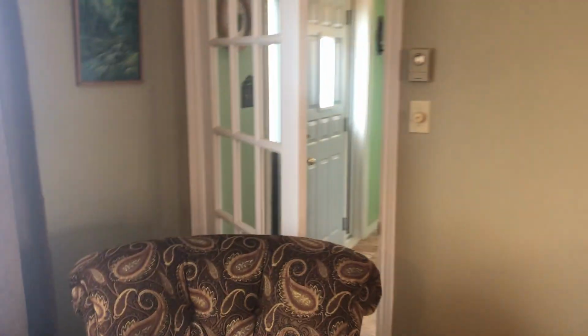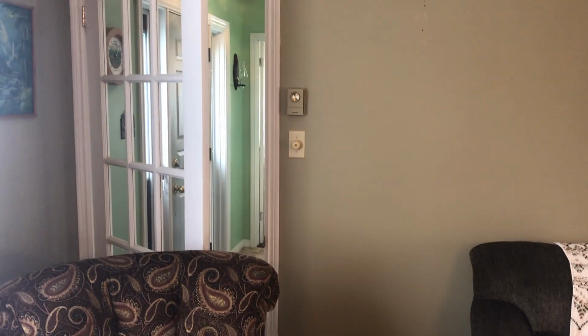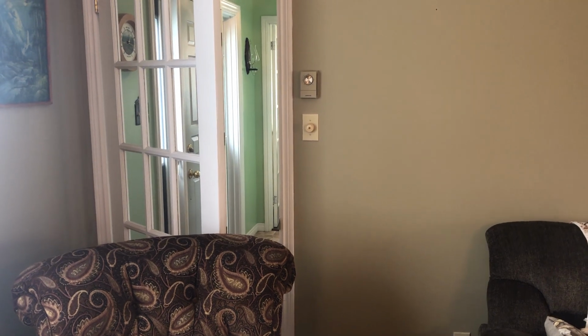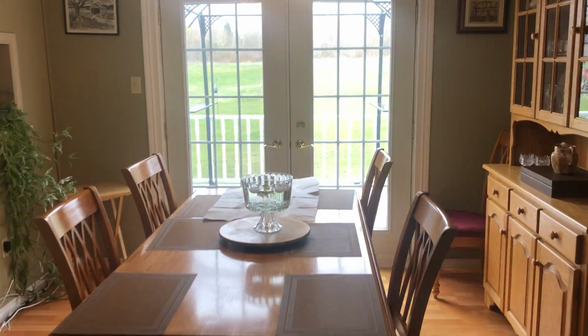So then this just comes around to the front. They've got a chair in front of the doorway there, so I'm going to go the other way, but like I say, typical Cape Cod entrance, front door with the stairs in front, room on either side of the staircase. So we'll go back out around that way.